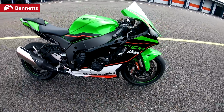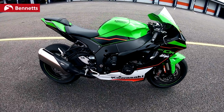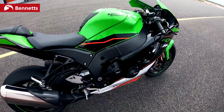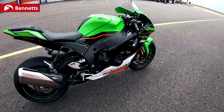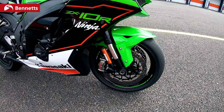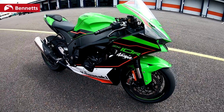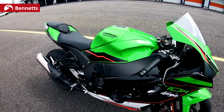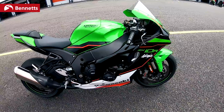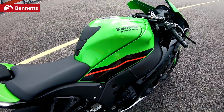And then the RR, limited to 500, higher rev limit. It's got loads of Pankl pieces in the engine, pistons, piston rings, DLC coated pins. I think it comes on the Bridgestone RS11s on the R, and then the RR comes on Pirelli Supercorsas. Quick shift up and down, as you know, Öhlins steering damper. You can get accessory heated grips, you can get accessory screen, you can get accessory knee pads and frame sliders.